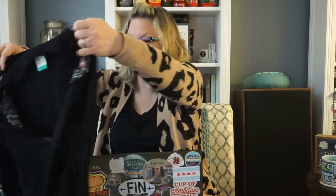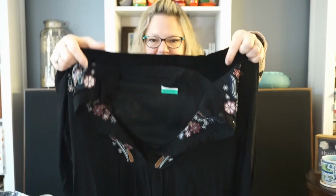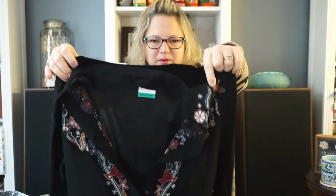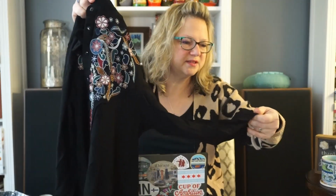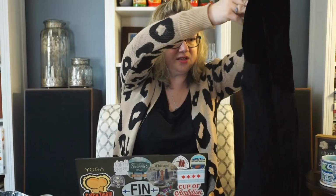This I got on Style. I paid $7 for it. It's Zara, but look at how beautiful it is. It's got a really gorgeous velvet on the back that's just so soft, but then the embroidery is just gorgeous. So it kind of reminds you of a Johnny Was. So I did pay $7 for it. I'm going to guess 30, 40 bucks would be my guess. It's like a tunic dress type thing.